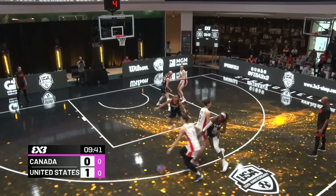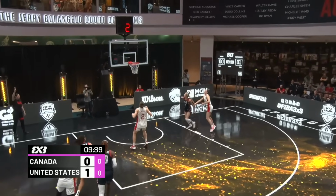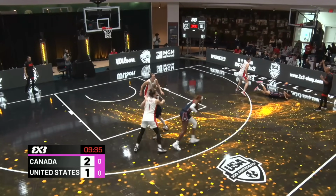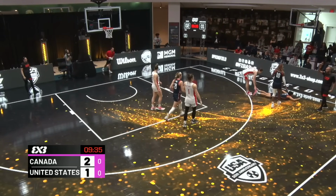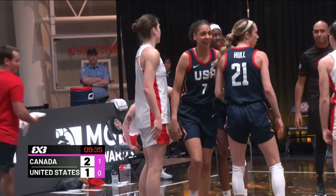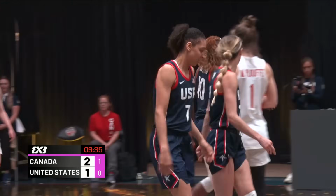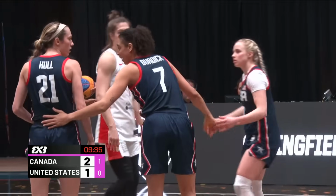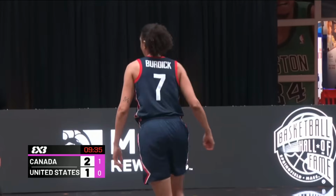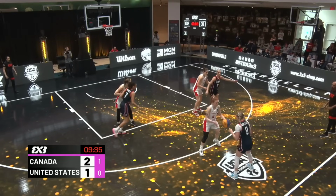She had 10 points in that semifinal victory against Springfield. Canada played the first game of the tournament, beating Puerto Rico yesterday. Plouffe for 2. Michelle Plouffe, and then a foul against Catherine Plouffe. Plouffe offers her hand up to Burdick as Burdick stumbled. Van Lith will quickly check in for Howard. Again, you'll see this frequently in and out of these contests.